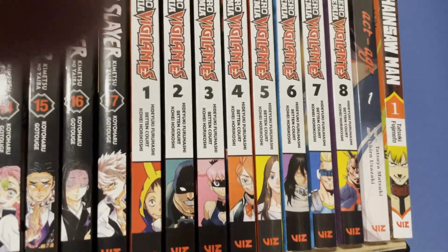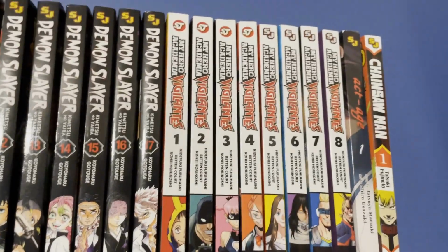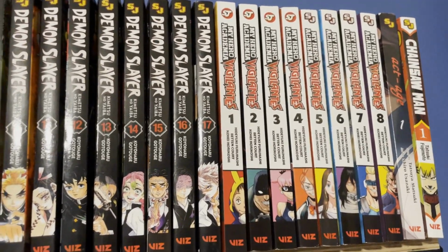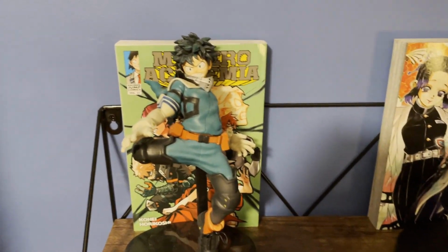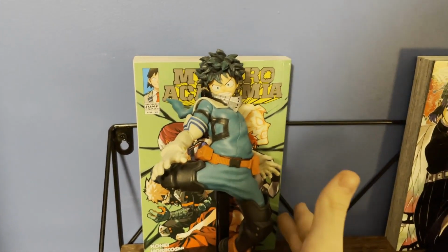Act Age, I'm not reading this. I'm just going to wait on it and sell it in like 10 years. I'm not going to lie. And then Chainsaw Man Volume 1, I'm going to wait for the box set to come out. Hopefully there's going to be a box set for Chainsaw Man once all of it's released in English, and get it from there.